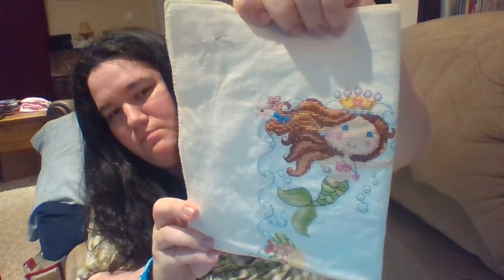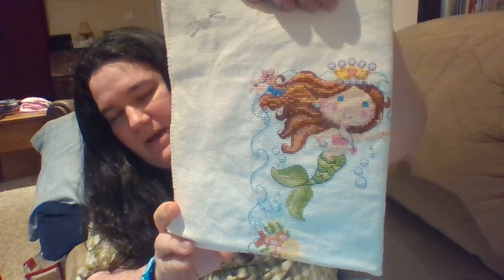And lastly, what I was working on mostly last week is the birth sampler for my second daughter. If you watch my last video, you'll be able to see the finished birth sampler for my oldest daughter. And so I've been working on the sampler for my second daughter. And this is Mermaid Bay by Bucilla.